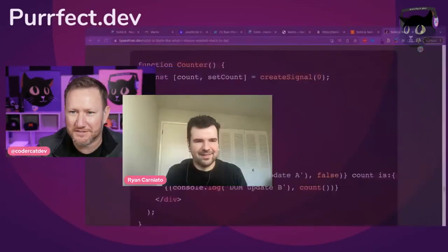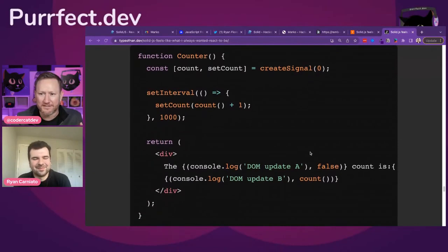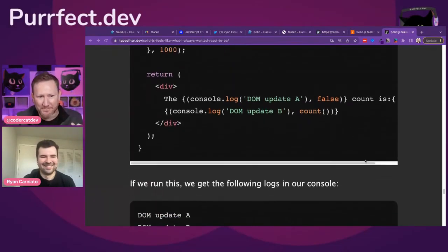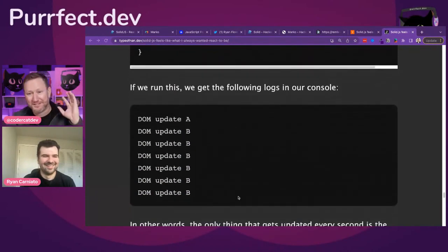Yeah, that makes sense. I want to show just the last piece of this, and then we'll jump over to our Purrfect Picks and do some Q&A. This is the final example that we have out here from Nick, and it's got this piece, which is super intriguing to me. We've got a console log for DOM update A, and the only thing in here is false. And then the count one, which is DOM update B, and this is all one div block, which still blows my mind a little bit. You will get DOM update A one time, and as that counter goes, you will get update B, update B, update B, which is the magic, if you ask me, in the whole thing.